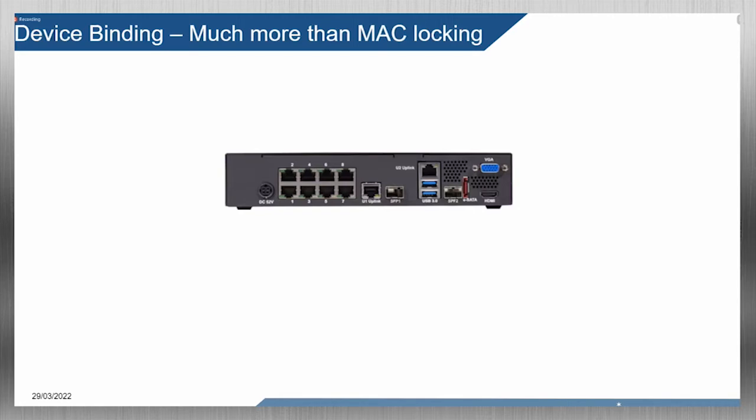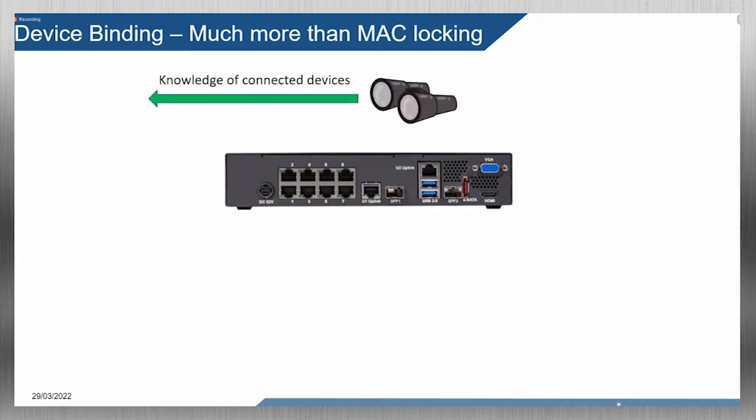The first one that we've got is device binding. And on the Raspberry switch, it's much more than just the MAC locking that you would see on standard layer 2 switches. Yes, both features tie the MAC address of the connected device to the switch port, but that's where our similarities end to the way that MAC locking or device binding is achieved on most switches. The fundamental difference is the fact that Raspberry build and maintain knowledge of the connected devices. At an IP level, we look at understanding the traffic type that is being generated, and any logical port that it may want to communicate on.